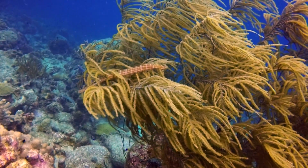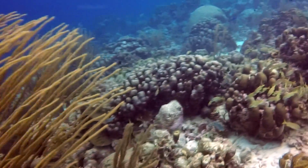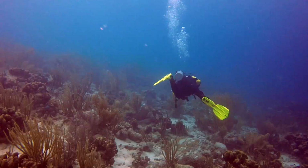Soft corals like these help us judge the strength and direction of the current so that we swim against it on the way out and with it on the way back. You can see it was pretty strong this day.